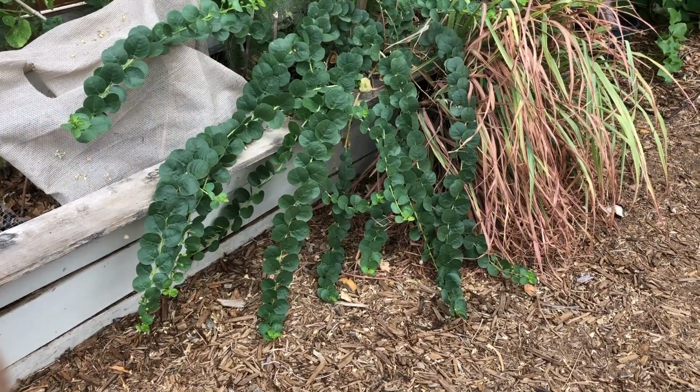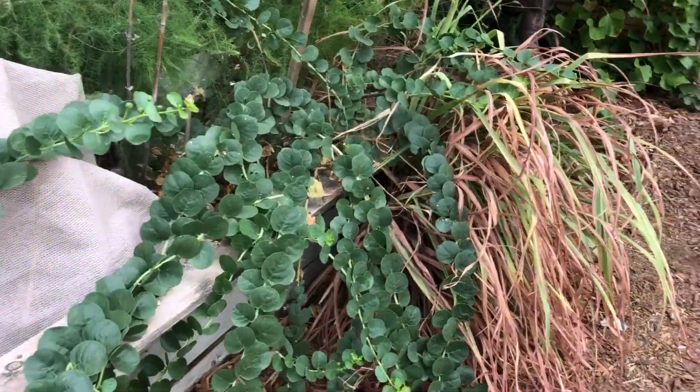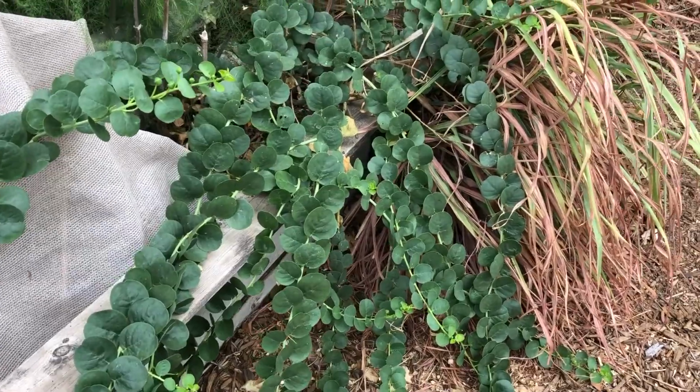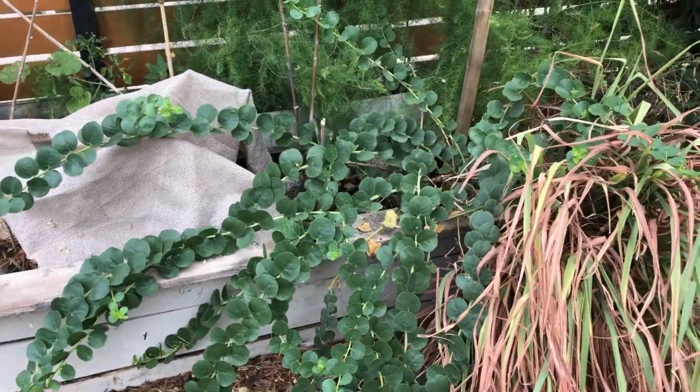So that is my review of this incredibly beautiful and resilient plant. If you can get your hands on one, definitely bring it home and put it in your garden. Even try growing it from seed if you've got the patience, and good luck to you.